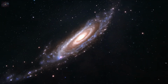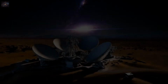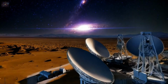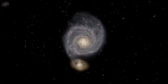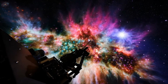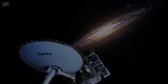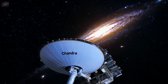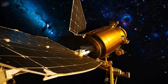Advanced hydrodynamic simulations have been employed to model the tidal forces sculpting the Whirlpool Galaxy's spiral arms and the extended gas bridges connecting the two galaxies. These simulations, powered by some of the world's most sophisticated supercomputers, reveal how repeated passes of NGC 5195 through the disk of NGC 5194 induce waves of star formation and redistribute mass across the system.